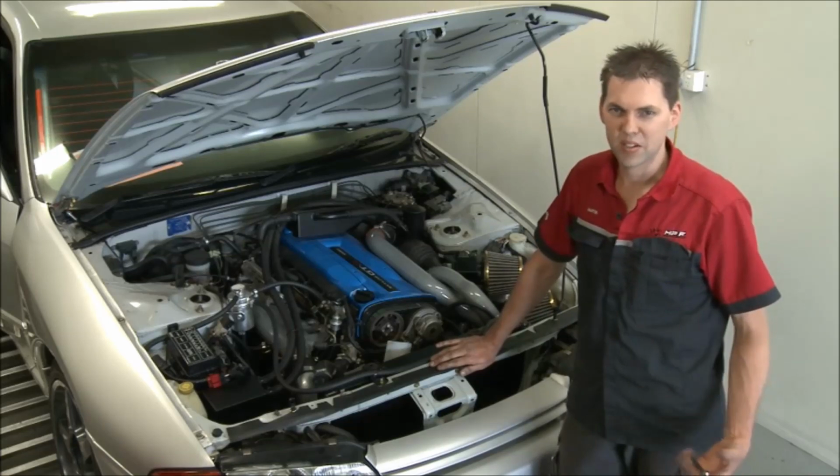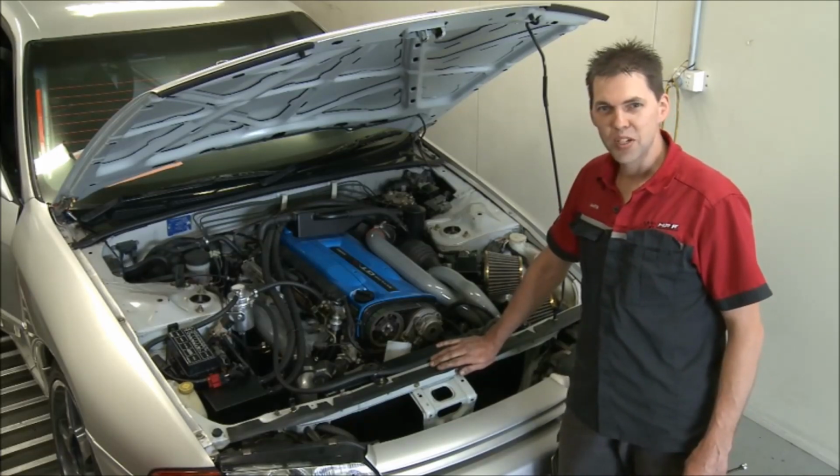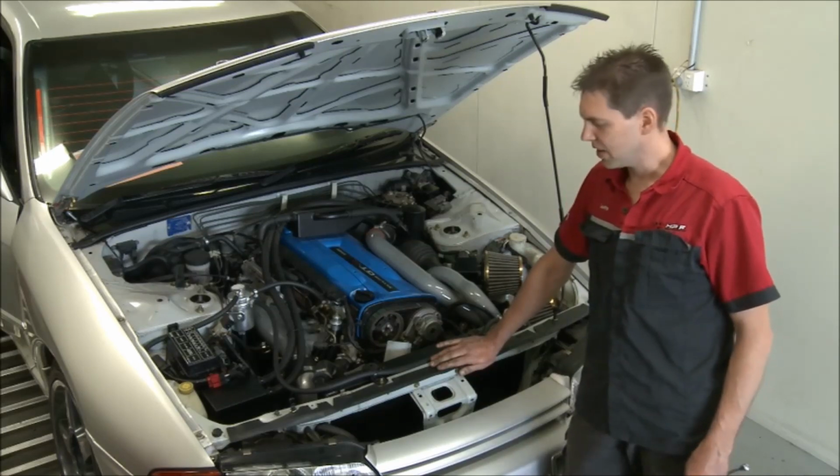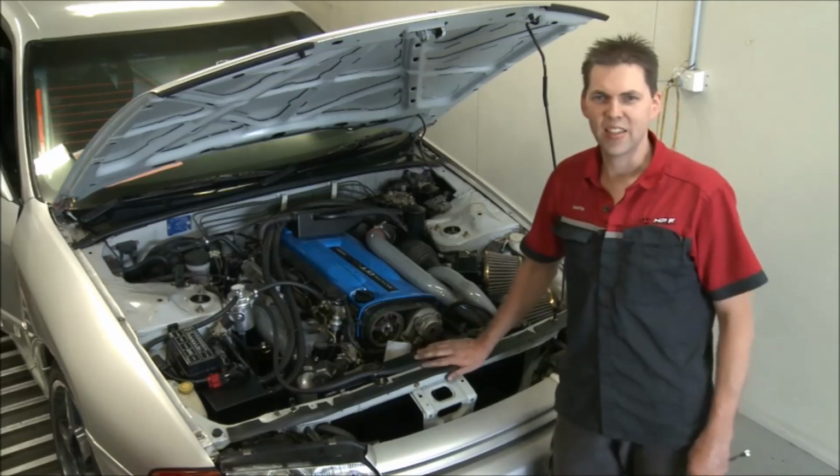So we thought next step is to give it more boost. Started to put more boost into it and the clutch has let go. So the clutch just can't handle the power that it's now making. So it's time for a new clutch and then we'll see how it goes.